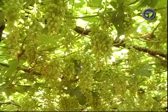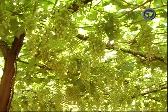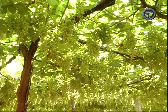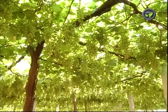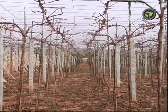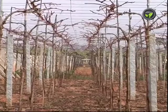Use of various hormones is more extensive in grape than in any other crop. But one should be very careful about the stage of use and the concentration of these hormones. We find the problem of bud breaking in some varieties of grape after October pruning.